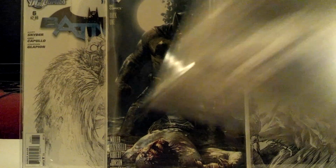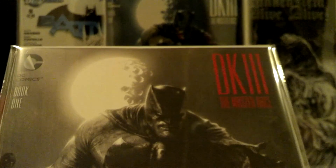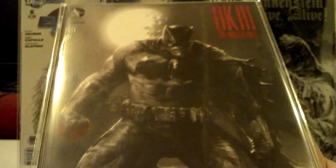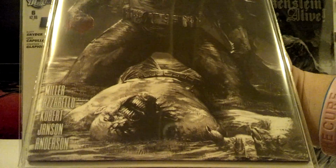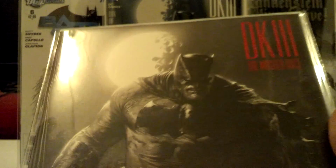But then I think this one I like even more because I love the black and whites, but it's almost like you could see a little bit more. And then my favorite part that he chose to do, the blood and red dripping from his hands. That just sets it over the top for me as my favorite. Absolutely gorgeous. Let's see if we can get close. Perfect. So those are my favorite covers.